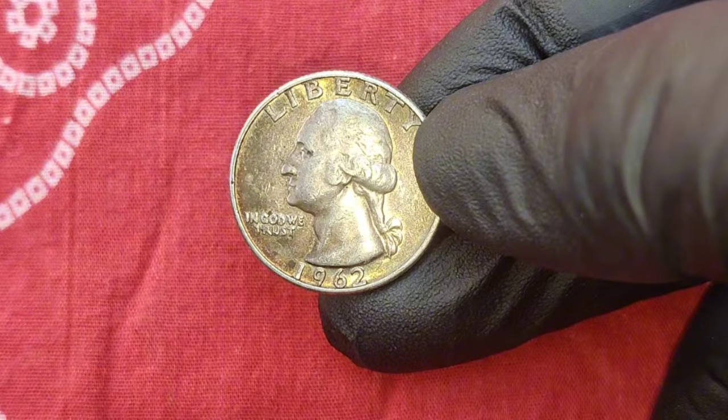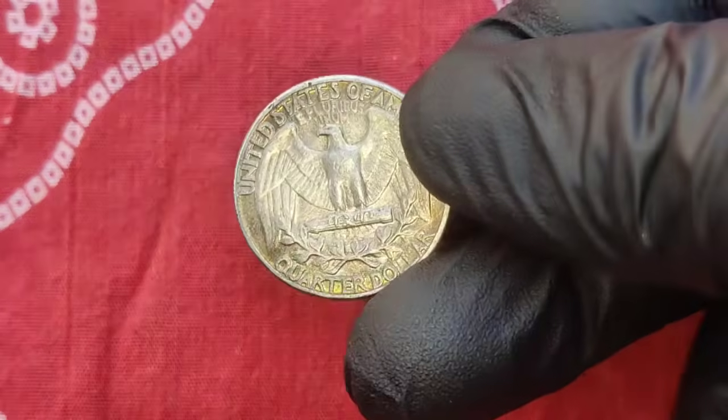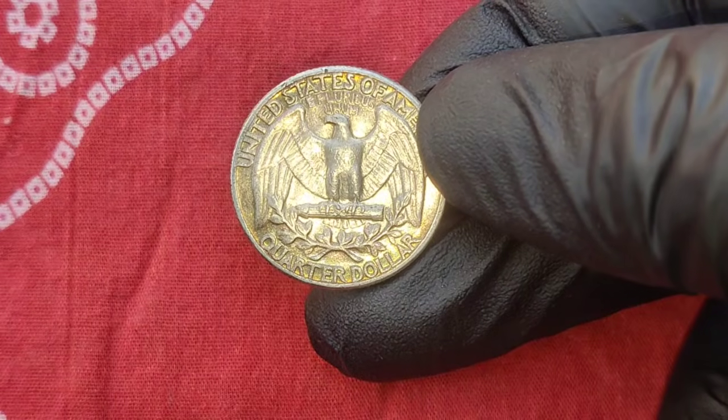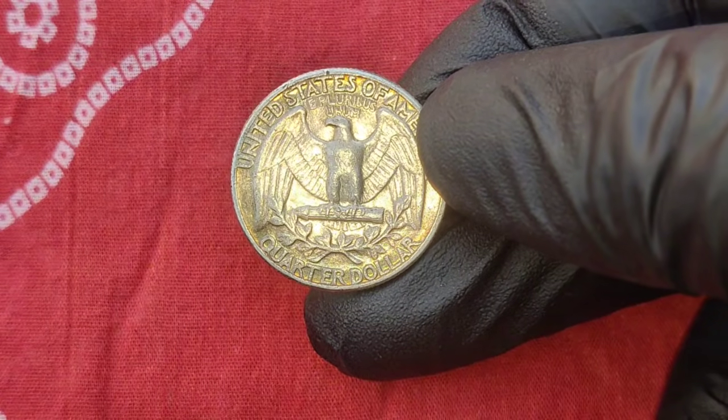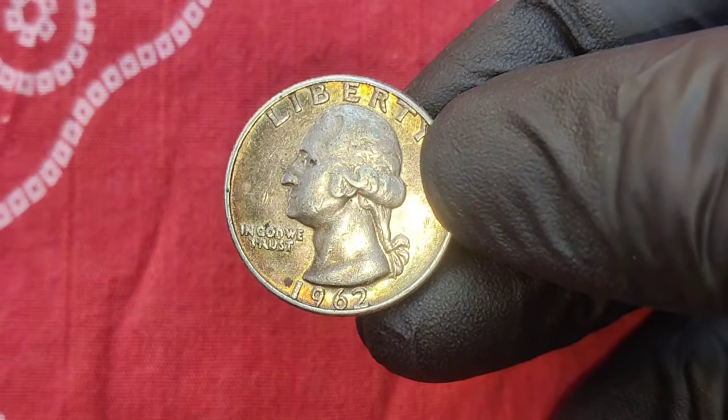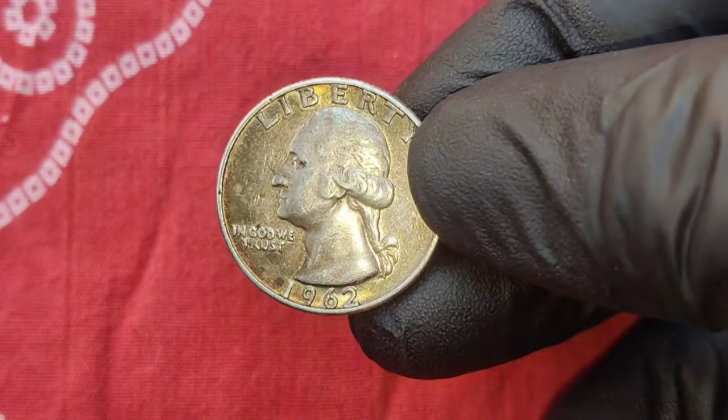The toning wasn't damage, wasn't artificial, and wasn't contamination. It was authentic natural brilliance, a transformation caused by a mysterious chemical reaction between the silver and its environment, creating a one-of-a-kind radiance. That was the moment when ordinary change became legend.